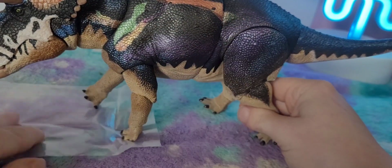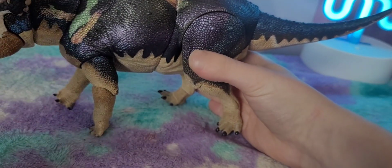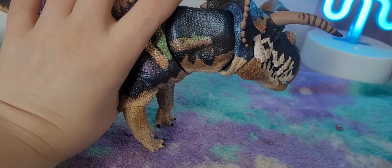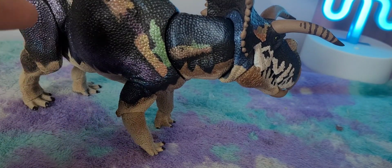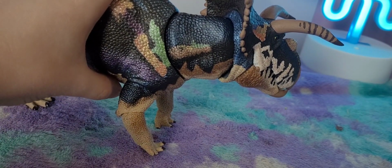Alright, we've got the medusaceratops. Its tail is all on, all ready to go. But first, it smells like fresh plastic. I love that smell. Alright, I'm going to go ahead and warm up the joints so they are all ready to be moved and everything. So, be right back.